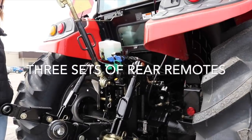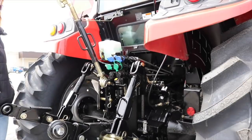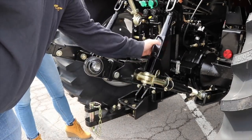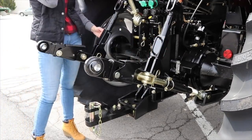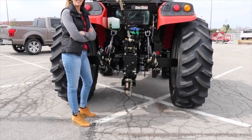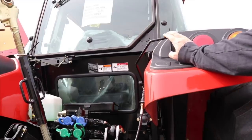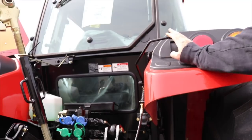So this one has three rear remotes right here. These are adjustable. Plus, both sides are adjustable as well, here and here. It's a nice wide stance. You can also control your three-point raise and lower it back here in the back of the tractor, which is really handy when you're changing implements.